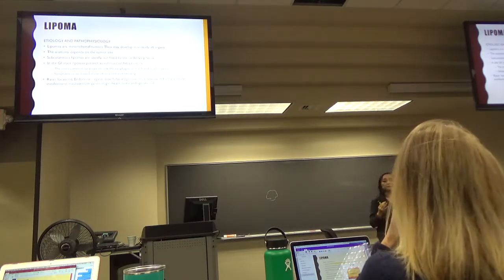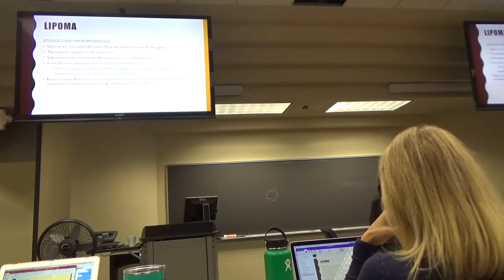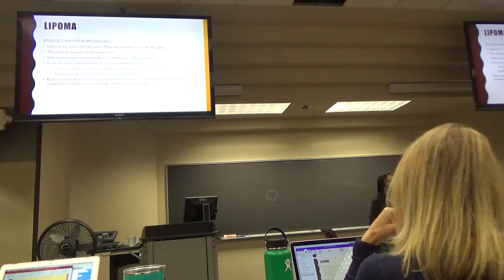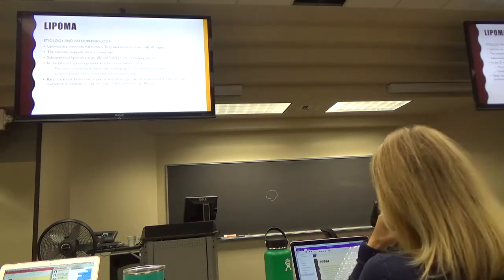But basically, it's a big fatty tumor. So these are mesenchymal tumors, so they can, like I said, develop on any organ of the body. Usually these are sub-Q, so usually they're not adhered to the underlying fascia. You can develop in the GI tract, the esophagus.